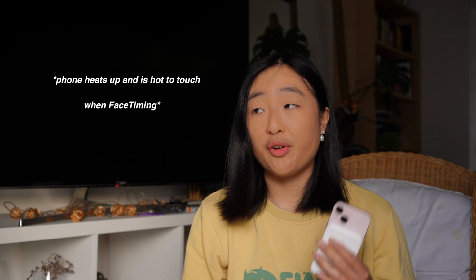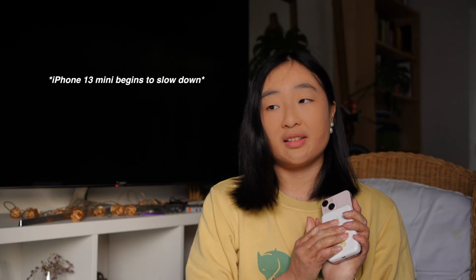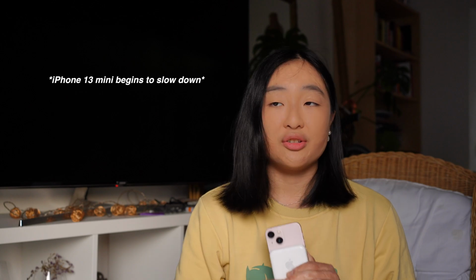The other thing is the iPhone 13 mini gets pretty hot if I'm doing sort of tasks that are a little bit more intensive. So for example, if I'm doing a FaceTime call with my family, the phone gets pretty hot. It's not anything uncomfortable to touch or anything, but things start slowing down, apps start to not respond as quickly.